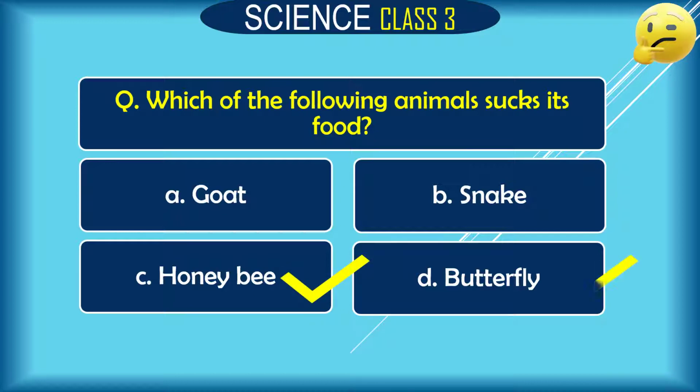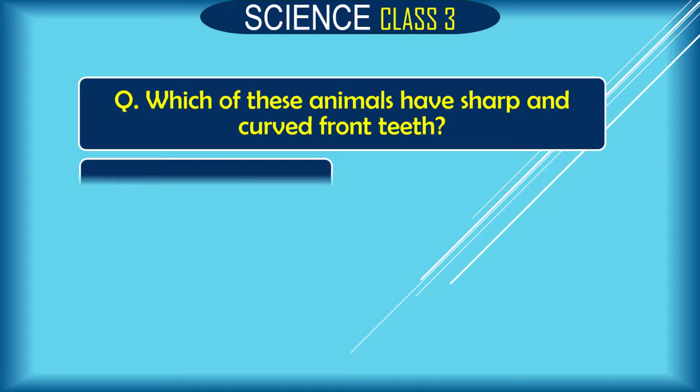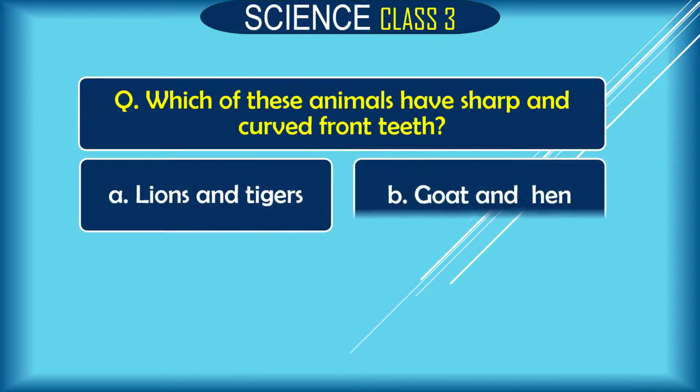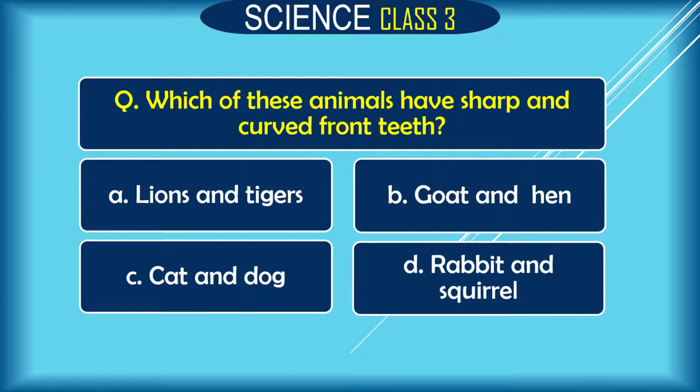Correct answer is C, honeybee and D butterfly. Next. Question: Which of these animals have sharp and curved front teeth? A, lions and tigers, B, goats and hen, C, cat and dog, D, rabbit and squirrel.